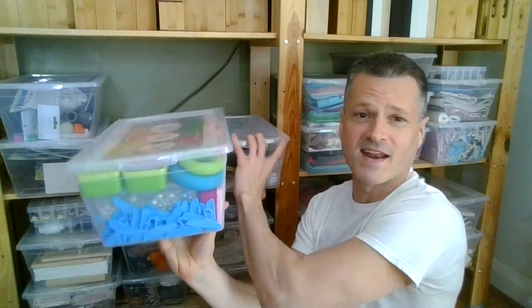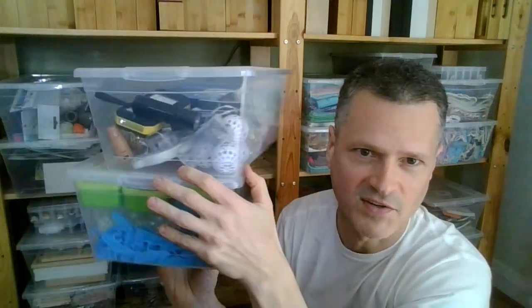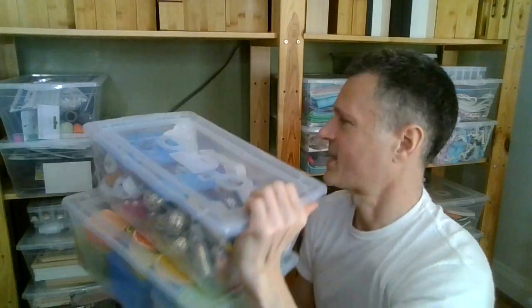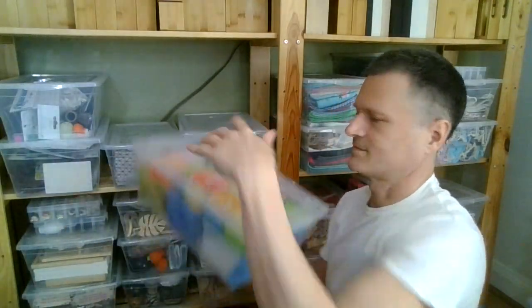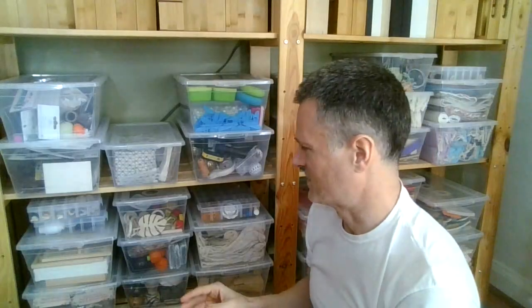Can't get rid of any of that yet. Oh, am I ever going to be able to get rid of any of this stuff? This is my light box full of different actual working lights. So that's what that's for. I'm going to have to get rid of some of this stuff.